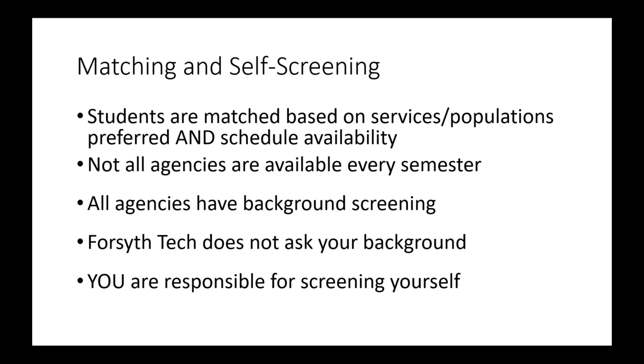Every agency is going to have some sort of background screening. Some of them are very simple, some of them are much more intense, and it generally is going to relate to the risk level of the population that that agency serves. Where an agency might provide services like homeless services, the risk level to the population is not as great as, say, if they were providing services to children. Children, elderly people, and intellectual and developmental disabilities are going to be three areas that are very highly screened for a background check.